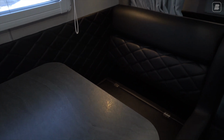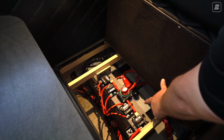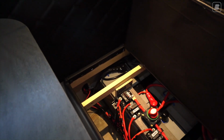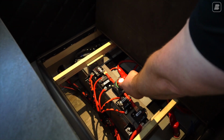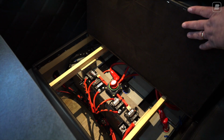But under this dinette seat, if you look down here, we'll flip this up. Like I said, I've already moved the pads. We have our 4 AGM batteries. Let's count them. 1, 2, 3, and 4. 4 AGM batteries. There's a complete battery cutoff switch. So in the green means all the batteries are on, and in the red means everything is turned off.